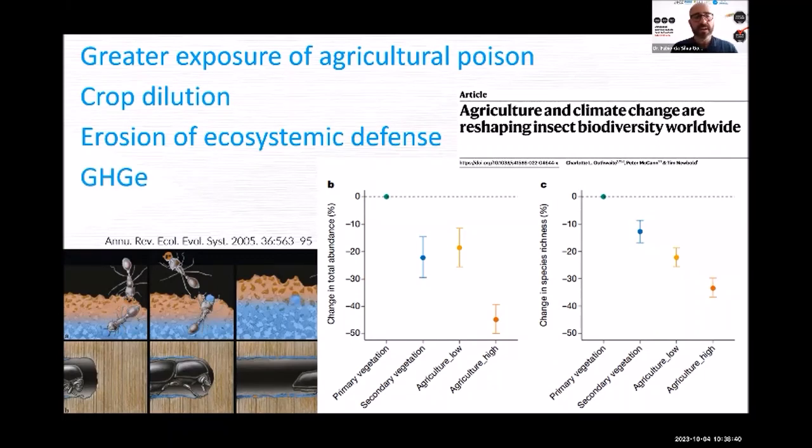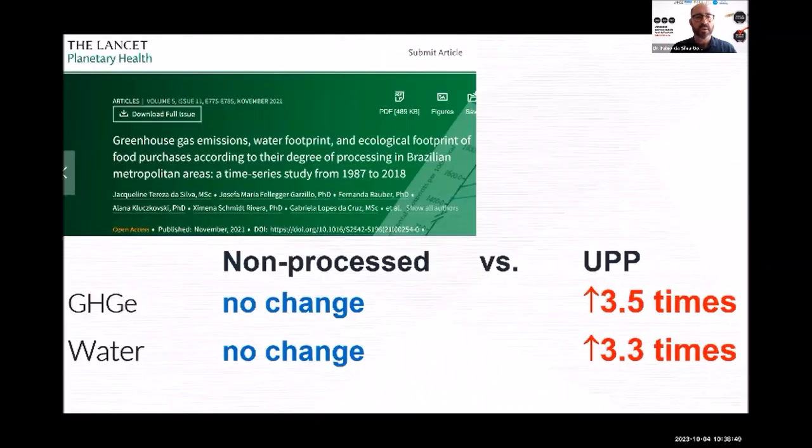Also there are increased greenhouse gas emissions, and also compromised water flow, which is essential and based on the health of the soil. And we have clear and concrete evidence that the diets that are dependent on ultra-processed products are really the ones that are leveraging greenhouse gas emissions and also water. We don't see non-processed products changing that. This is a study that was done comparing 30 years in Brazil, comparing diets based on ultra-processed products and non-processed products. And you see the ultra-processed products really increasing greenhouse gas emissions and water use by more than 3 times.